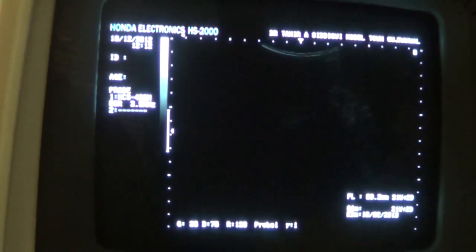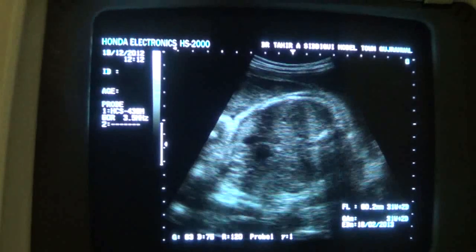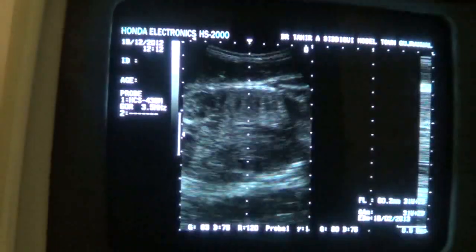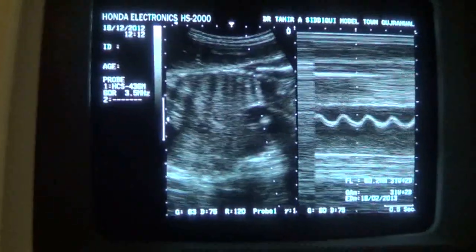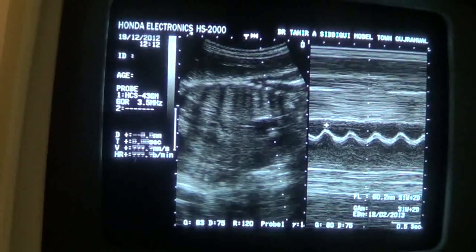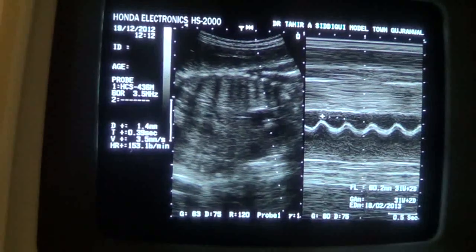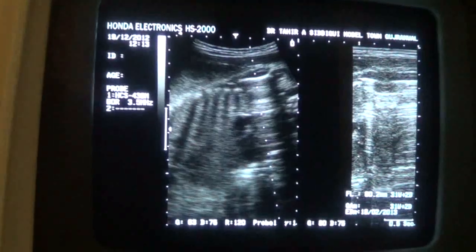Relating to the bones, that of the fetus which is cephalic, and the fetus showing intrauterine fetal demise. The cardiac activity of this fetus is 153 beats per minute with regular waveform.